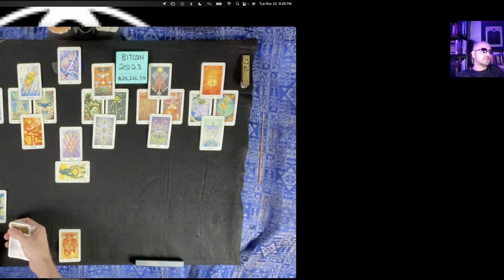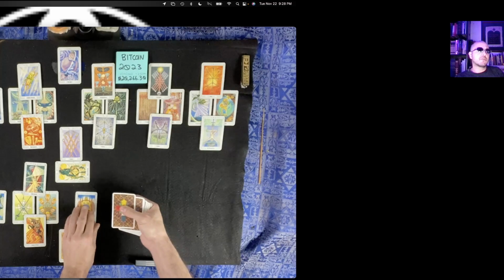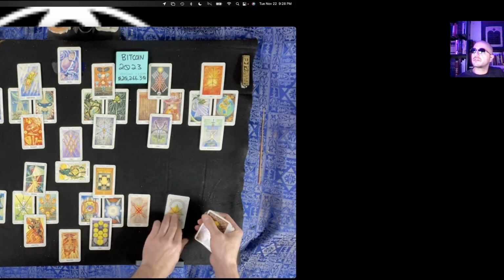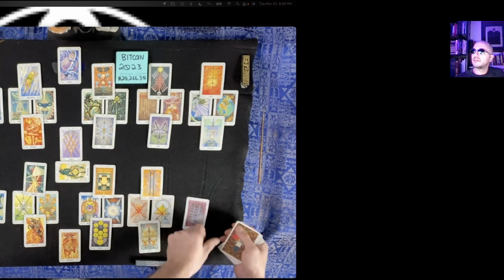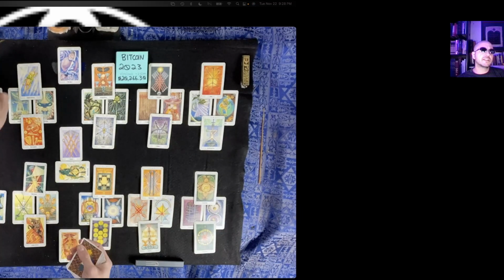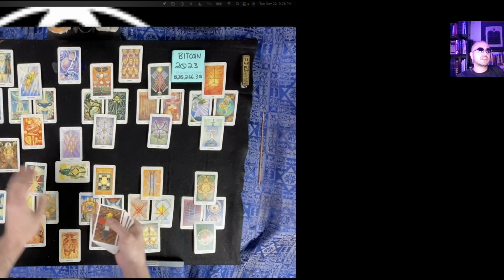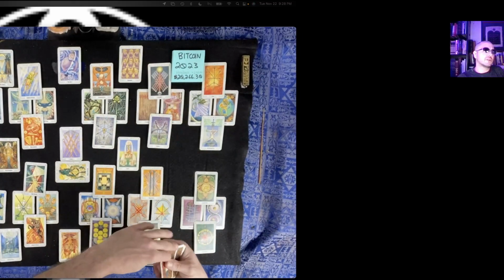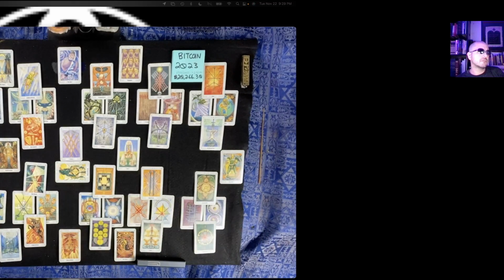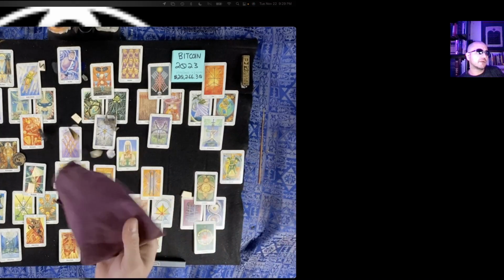Is Bitcoin's highest price level for the year of 2023 taking place in December of 2023? No. Interesting. Wait, is that a no? I need to make sure that's a no. It's a maybe. Interesting. Does Bitcoin's highest price level for the year 2023 take place more than once in the year 2023? Yes. Okay, and we had that breakout there.